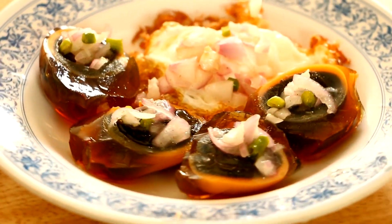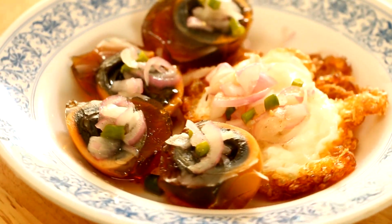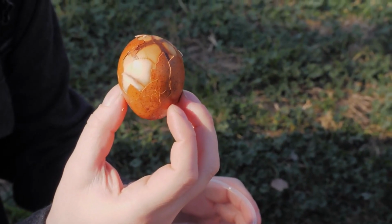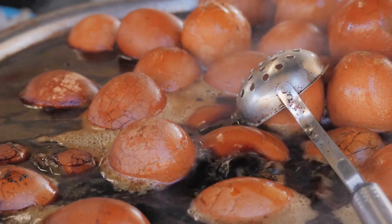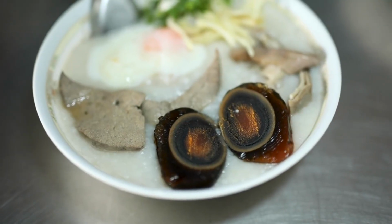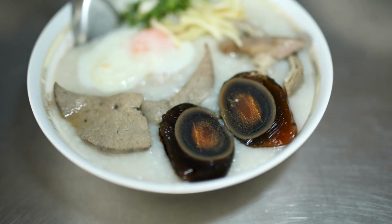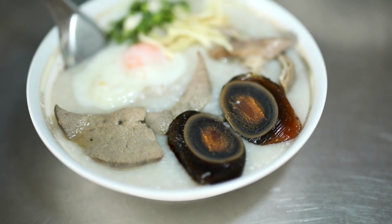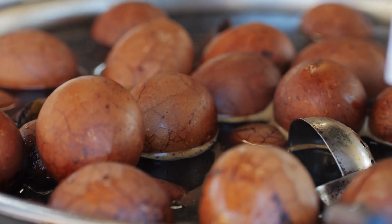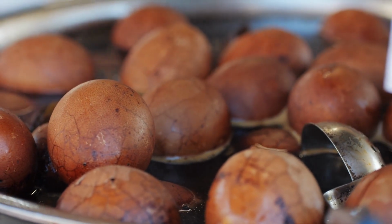A protein-rich, nutrient-dense food. At their core, century eggs are rich in protein and essential minerals. A single egg typically provides high-quality protein, around 7 to 8 grams, similar to a fresh egg but with a more concentrated umami taste. Vitamin A supports vision and immune function, though levels drop slightly during preservation.